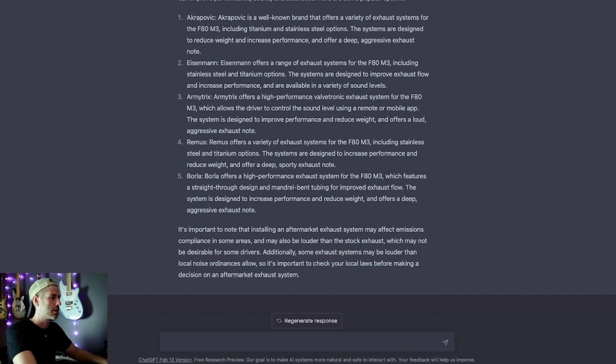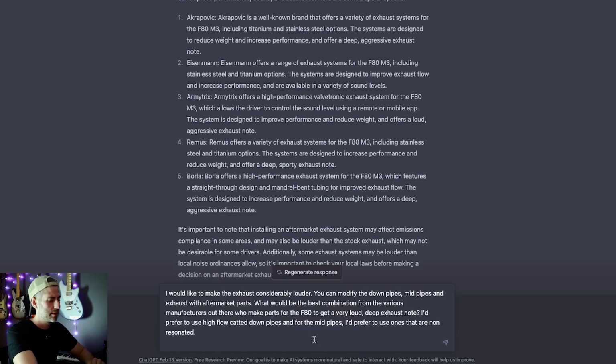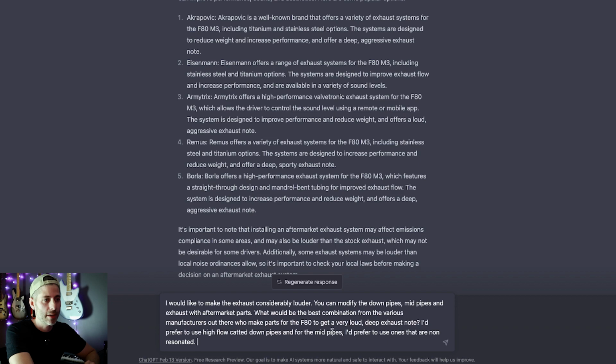Let's expound on the exhaust, and I'm gonna give it a scenario here. So here's what we're gonna tell it. So I'm gonna say, I would like to make the exhaust considerably louder. You can modify the downpipes, midpipes, and exhaust with aftermarket parts. What would be the best recommendation for the various manufacturers out there who make parts for the F80 to get a very loud, deep exhaust note?